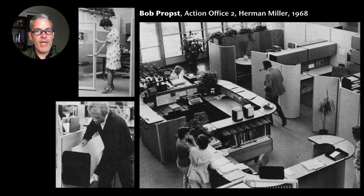One of the ideas behind Action Office is that it would be arranged and installed by design with assessment of the office workings and then rearranged after assessment. So the Herman Miller sales agents would have conversations about what needed to happen in the office. They'd set the equipment up and then they'd go back and tweak things and move them around to make sure the furniture system was supporting the activities that needed to happen.